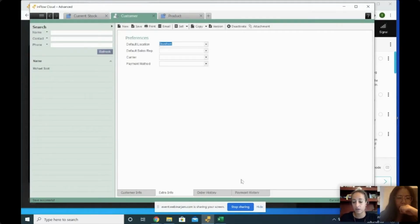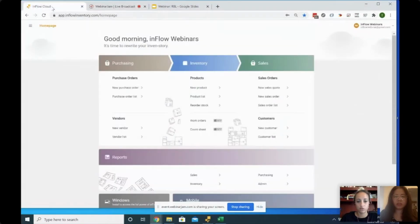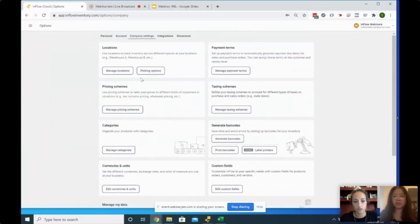Now that we've moved over to this new system, there is a different way that you can also select your picking options. Sorry about that. I'll show you. If you log into the web app, app.inflowinventory.com, you can come up here to account team. This is just a shortcut. You can also get here by going to the left corner. You'll see here company settings, and we have this new option, picking options.